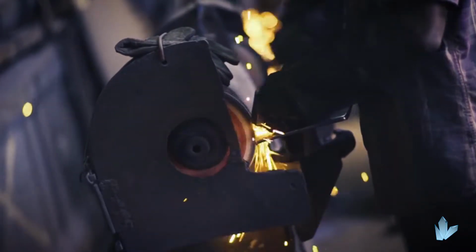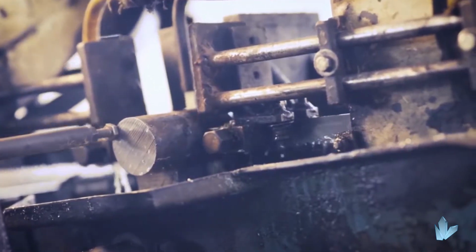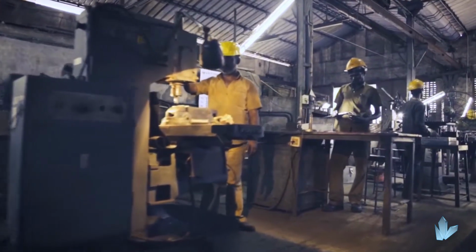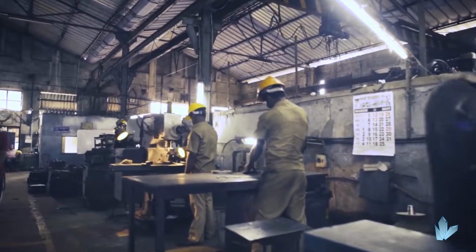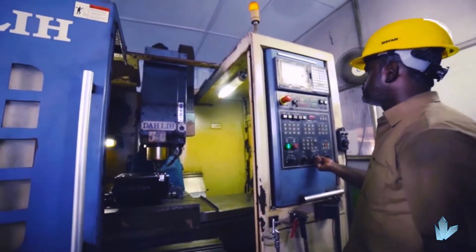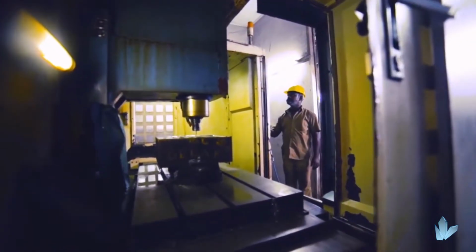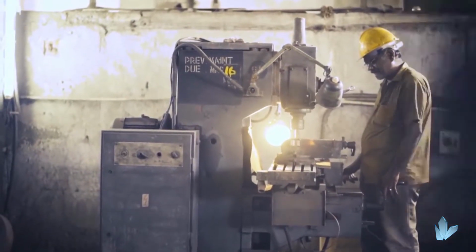The forge shop has hammers of various capacities ranging from 15 CWT to 2 tons. Right-sized billets are fed through various stages of heating and forming based on the design. This is followed by heat treatment, which is a specialized area at Unity Forge.